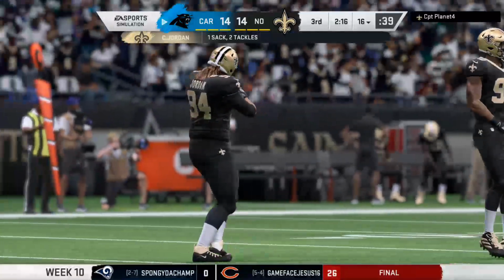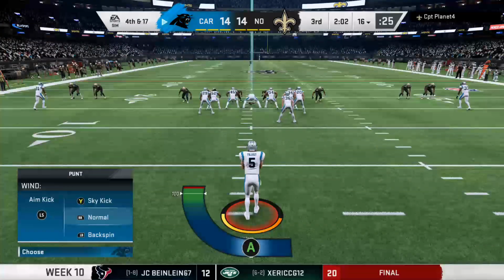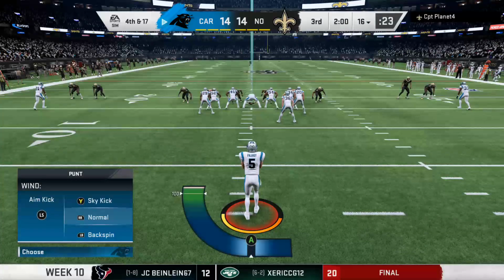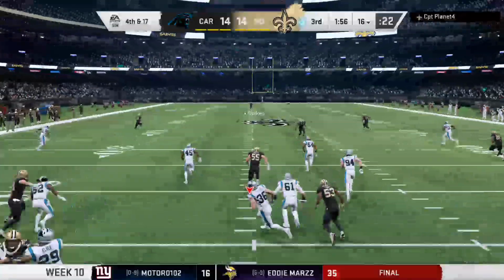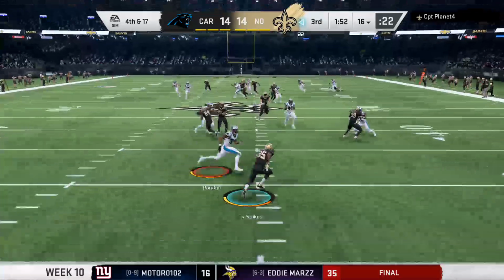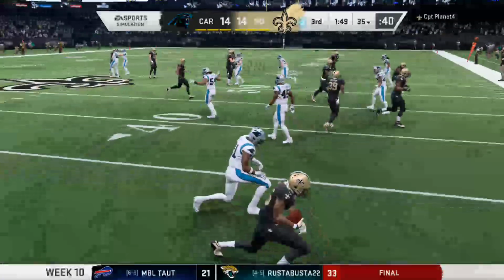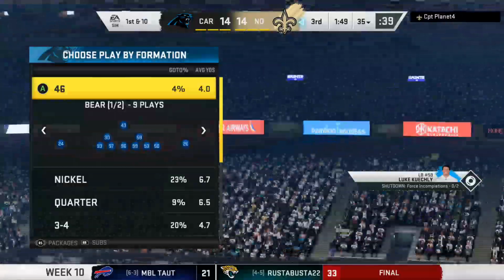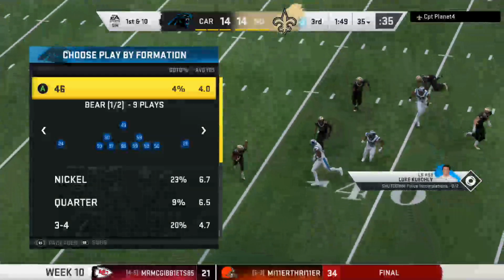Nowhere to escape, and he goes down. Cameron Jordan, he's the one to get him, and that is sack number 7 for him on the year. Boy, he came in off the edge so quickly there. Look out, because that's exactly what was being shouted by the offensive lineman to his quarterback, because he had no chance to block him. That's going to go in the books as a 55-yard punt. Well done. And the Saints will take over with a first down and 10.